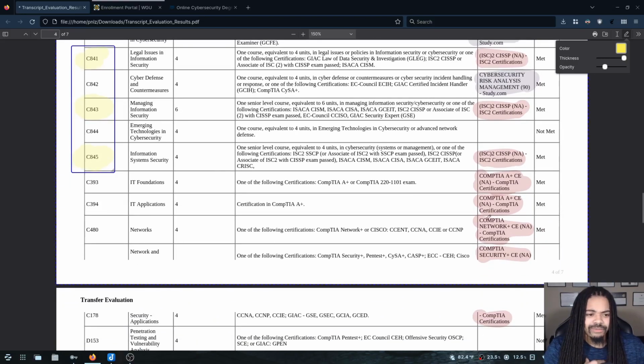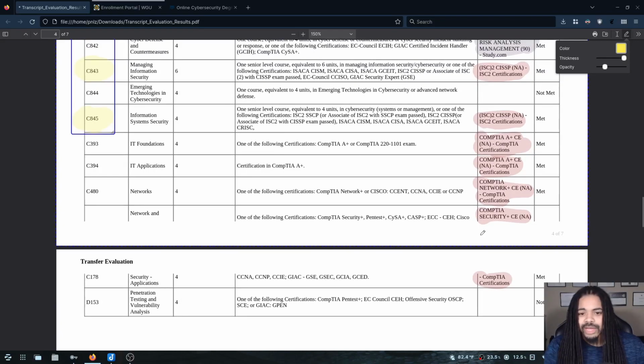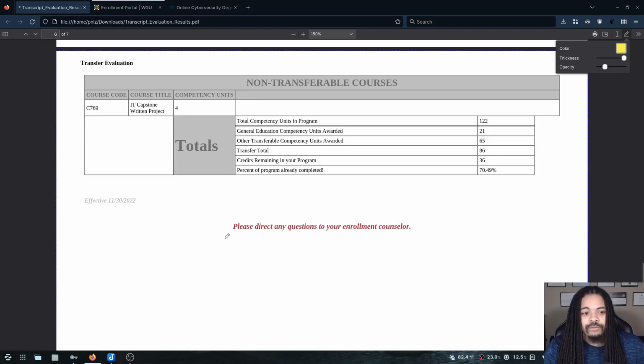Same thing with CompTIA. I have quite a few CompTIA classes knocked off because of the A+, Net+, and Security+. So I just wanted to show you guys that. If we go down to the end here, this is where I am. The effective date, as you can see, was about 5 days ago. This is it. This is what I've been waiting for. Percentage of program already completed, 70.49%. If you guys have been following me and watching my other videos, you'll know this has been the goal. At the very last second, I was like, well, maybe I can push to get 75.